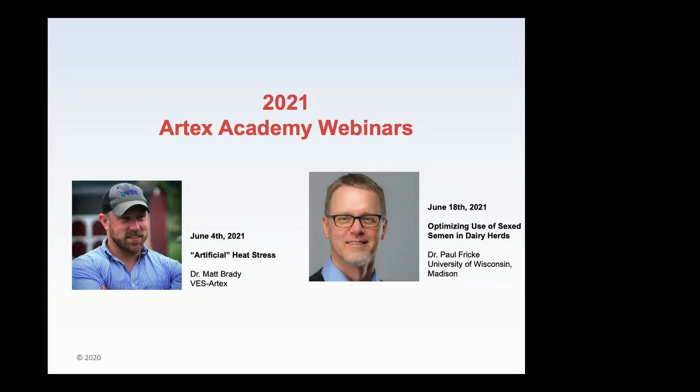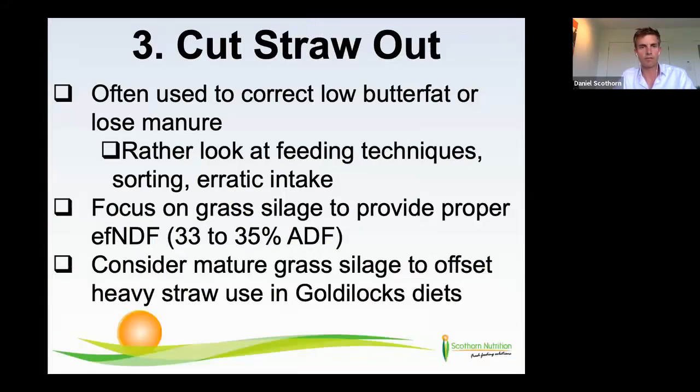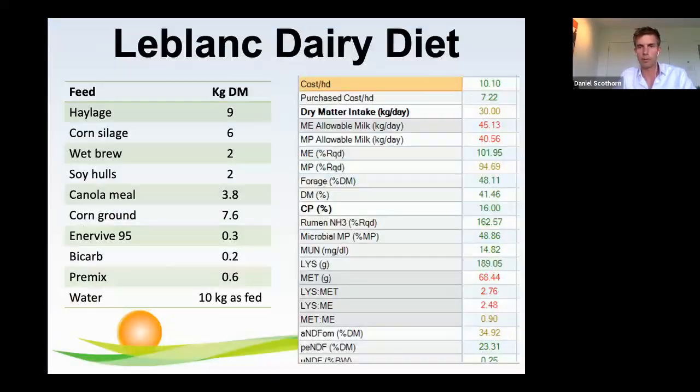So the next question that we have is, what is the ratio between forage and concentrate on the farm that you presented? Oh, that's a good question, actually. I think it's close to 50. It's easier just to go back to the slide, right? So we have 9 plus 6 is 15 kgs dry matter of forage over 30. So it's exactly 50%. And I believe the starch level in that corn silage is not extremely high. It's around 25 to 30% range. So that corn silage is roughly 1/3 grain, 2/3 forage, if that helps answer your question.